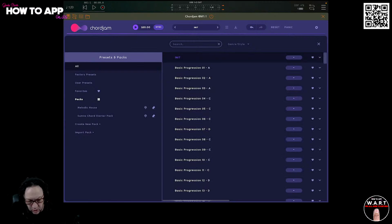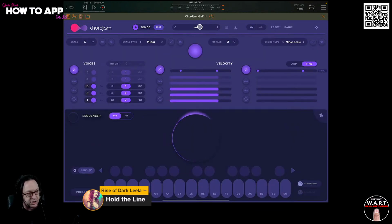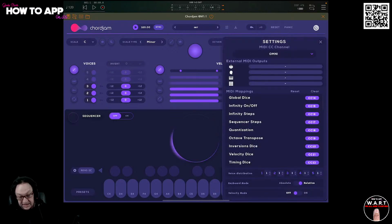All right, let's go back to all, and here are our presets. Hello, DJ Big Red and Leela. There's the rise of Dark Leela. I needed to put an effect on for that. The rise of Dark Leela. All right, so to clear this, you just tap on the preset pack, and you can jump in and out of your presets. You've got a panic button up here, a reset button, and you've got some settings up here as well.